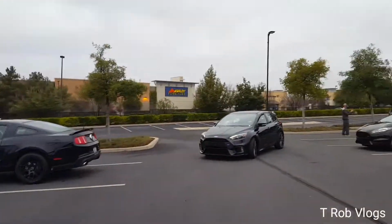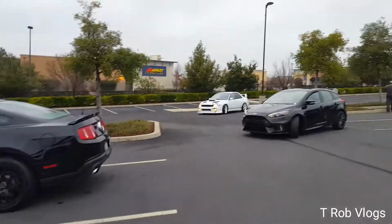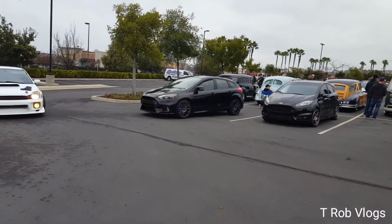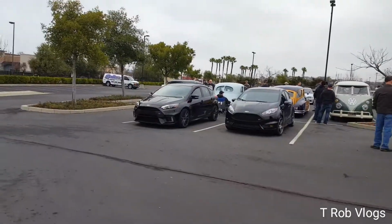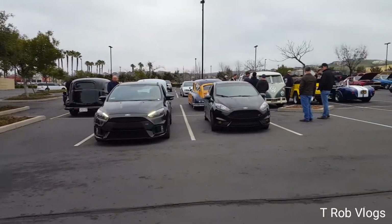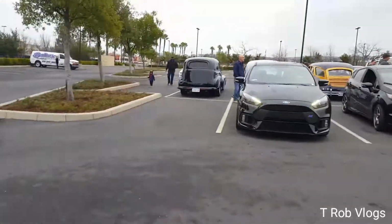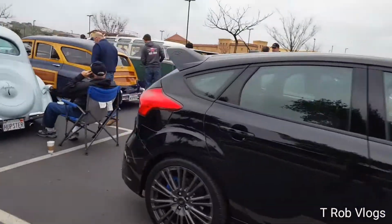Oh yeah, the turning radius. Oh, next to the ST. What a champ. I think supercharged? Look at that. It's pretty cool. A little bit more around this car.